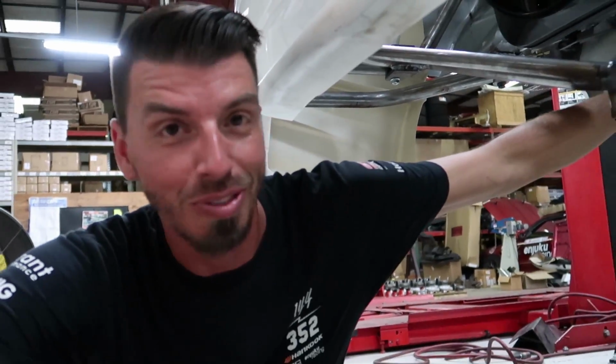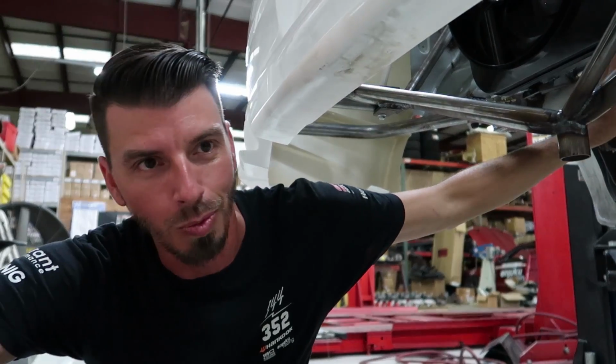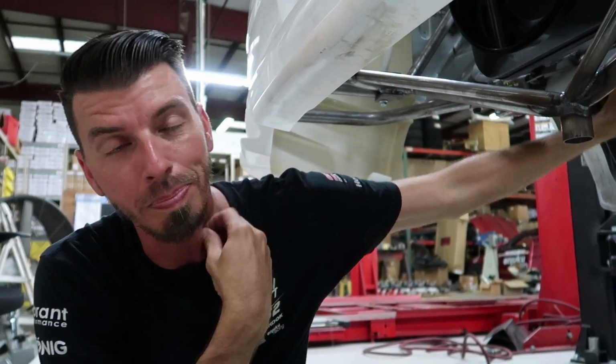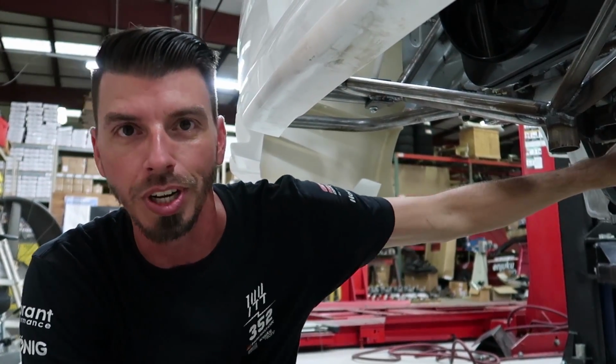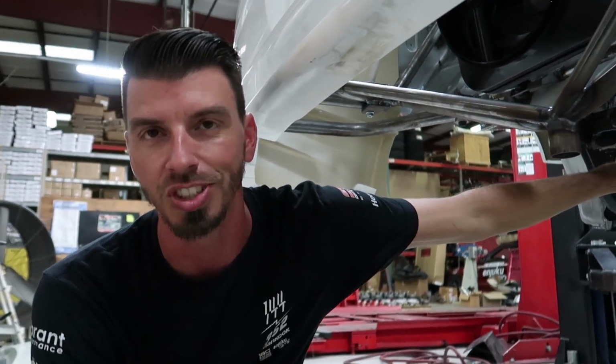It's a standard differential, but it has an extra shaft so that it has a gear in the bottom, which transfers up to another shaft at the top. And those 2 gears, when you change them, it changes your ratio. So you can change your gears in 5 minutes, hence why it's called a quick change.